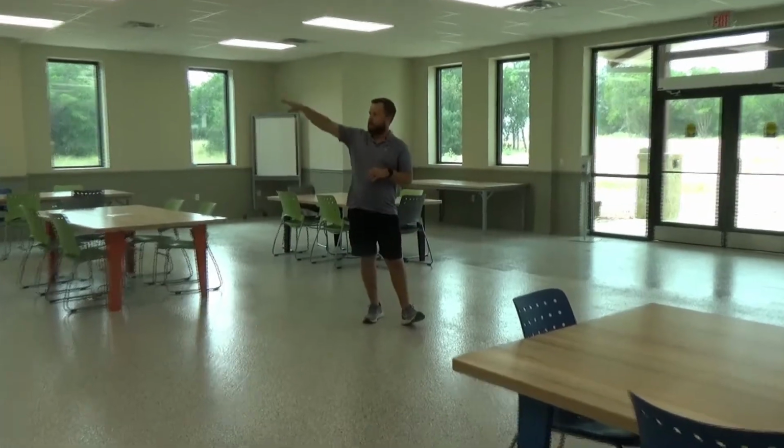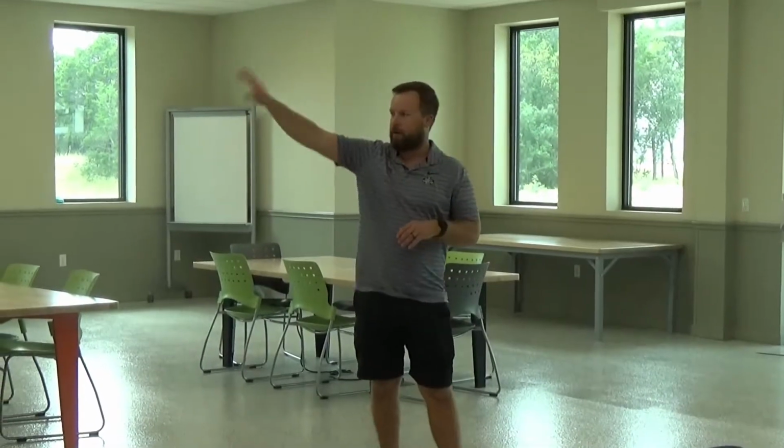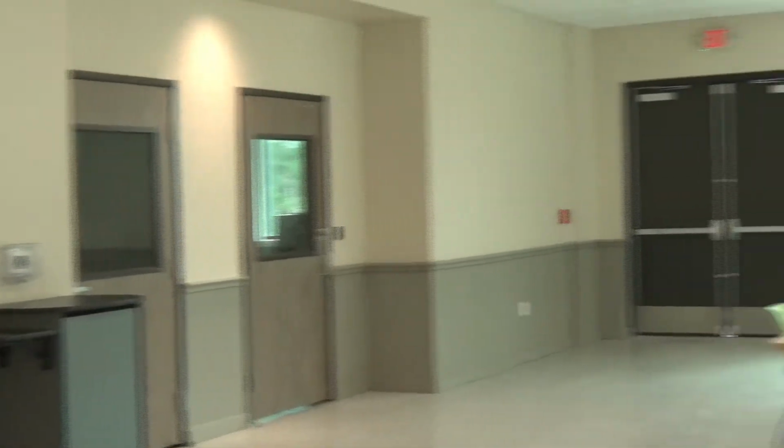Also in this room, there's a few other rooms in the back here. On the far right is our photography studio. We do digital photography, and there's a bunch of computers in there that campers can use to upload their pictures and edit them to then print out and take home with them.